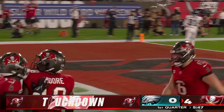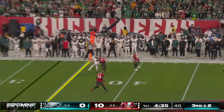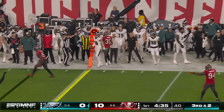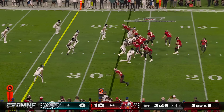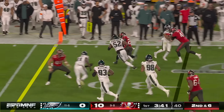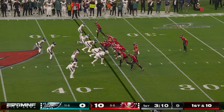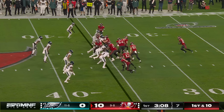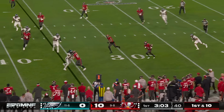No flags. To where they were on their first possession when they threw it as well. This is incomplete for Goddard. 2nd down and 6. Out of the backfield. Pass is caught by Edmonds. First down, Tampa Bay. But that's when it all kind of changed, and I thought it was an overreaction after a couple of losses, and it has not improved at all.